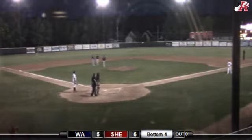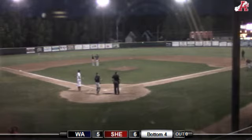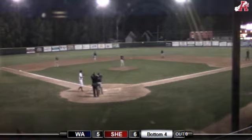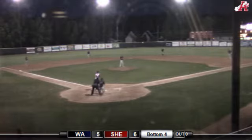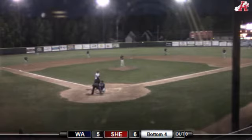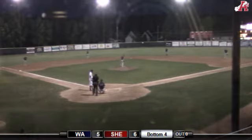Bottom of the fourth, and Jake Perez will be up. Some of the Nationals taking a little bit of time to get into the field. Ball one into Perez. That one just missed outside. The next pitch bounces in. Locken has been fairly accurate.